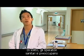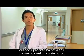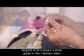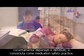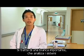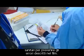Traditionally, healthcare workers have worried mainly about the issues of adverse drug reactions, where the patient has been given the right drug but suffers from a side effect. A separate area which concerns itself with ensuring the right standard operating procedures and guidelines are being followed and the right dispensing and delivery systems are being used is known as medication safety practice. This is an important area which examines healthcare systems to try to prevent errors such as that in the film.